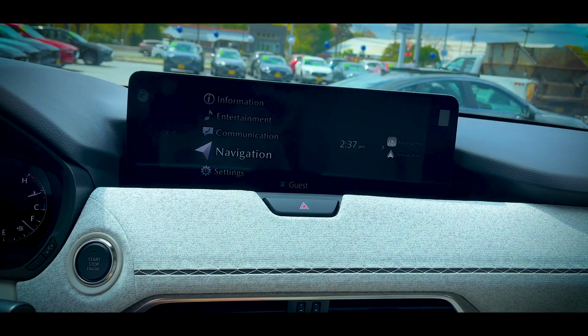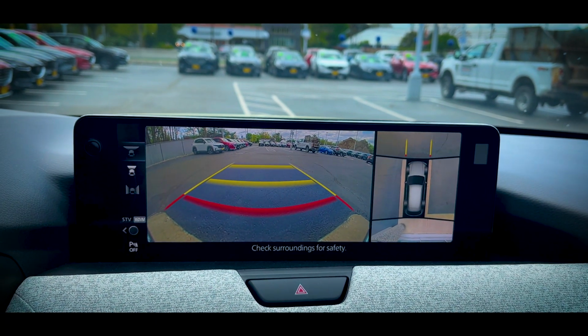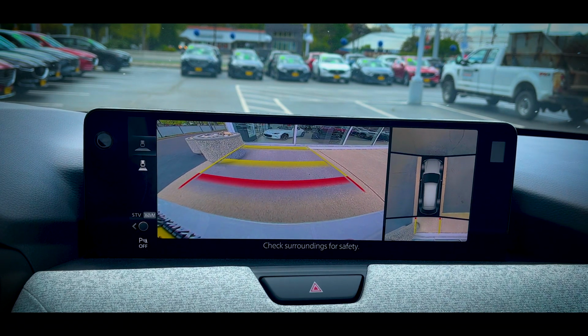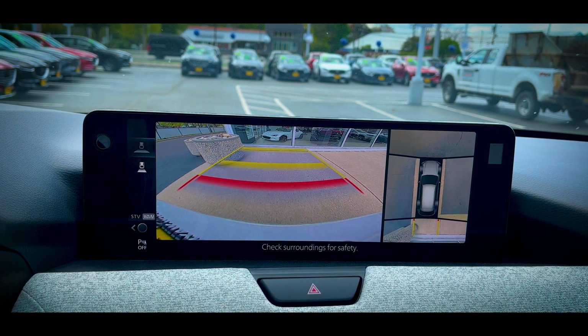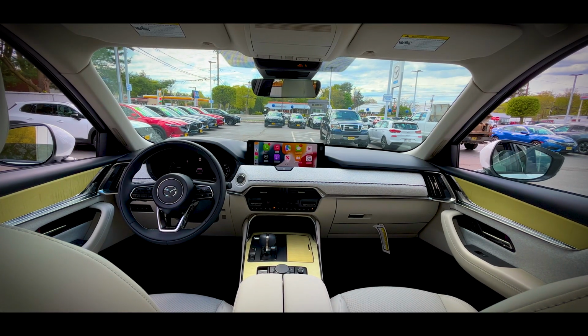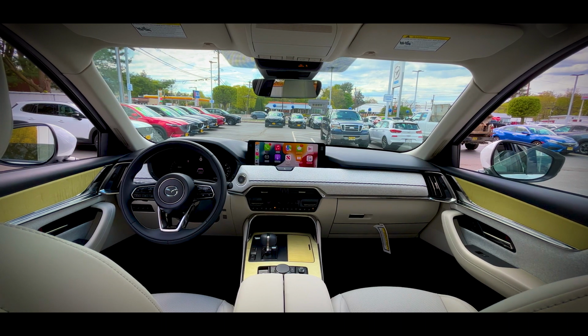The display features very clear camera views for both forward-facing, reverse, and 360. Wireless Apple CarPlay and Android Auto, Bluetooth audio, Sirius XM, and a Mazda navigation system are all included. The audio in the car comes from a 12-speaker Bose sound system. Let's take a quick listen.